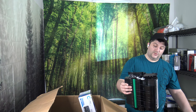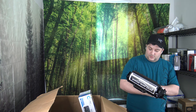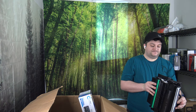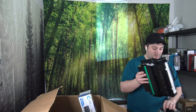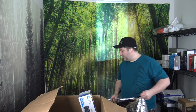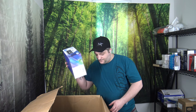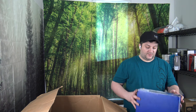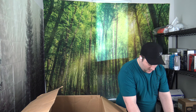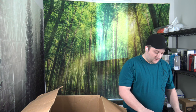Giant toner cartridge, that's for sure. And of course, it's used. People suck. Another toner cartridge. This stuff's heavy. Double toner cartridge, and they're still shrink wrapped in their original packaging.